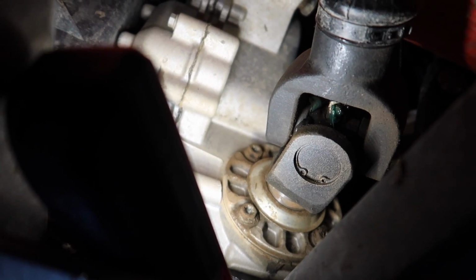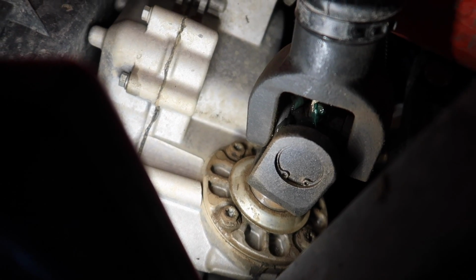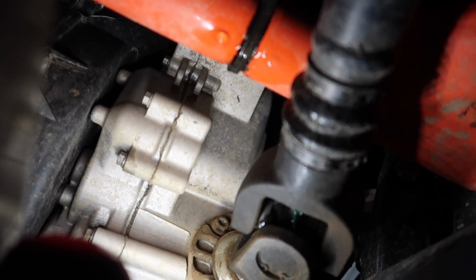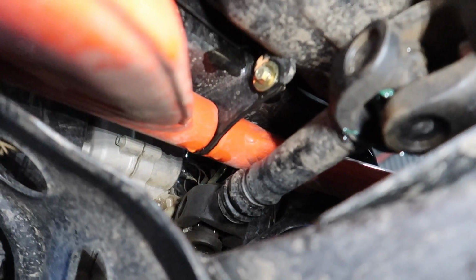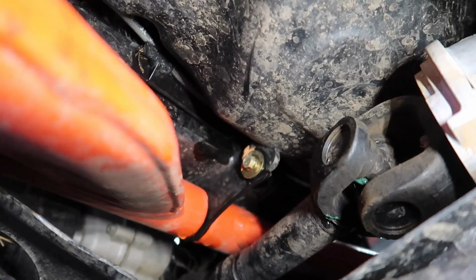Alright, so I totally forgot that the drive shaft or spindle, whatever that thing is called, has grease points. So that's the one by the transmission, and then there's one right there. Let me get my light. I forgot that you gotta grease these things, man. I'm so glad I went underneath and double checked, because you want to make sure everything's greased up.